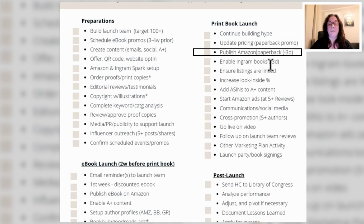And then you'll publish the paperback. Now I have a -3 days here in parentheses. And that means if you want it to go live on a Tuesday, which I believe is a very good day to launch, then you're going to want to publish it on a Friday, because it takes a maximum of 3 days. Amazon says 72 hours. It could be as little as 24 or 48 hours, but give yourself the 3 days. And if it's there a little bit early, call it a soft launch. The worst thing that can happen is launch day and your book's not available, and you've got everybody waiting to go buy it, and you told them it would be ready and it wasn't.